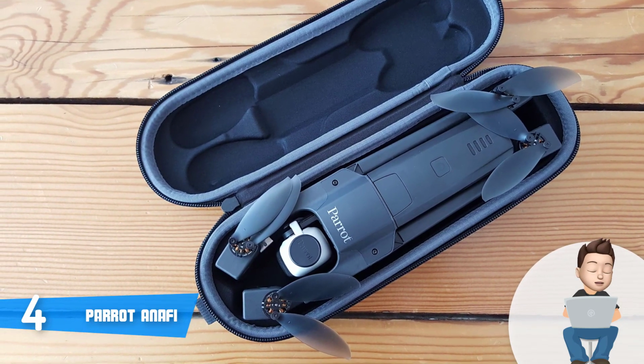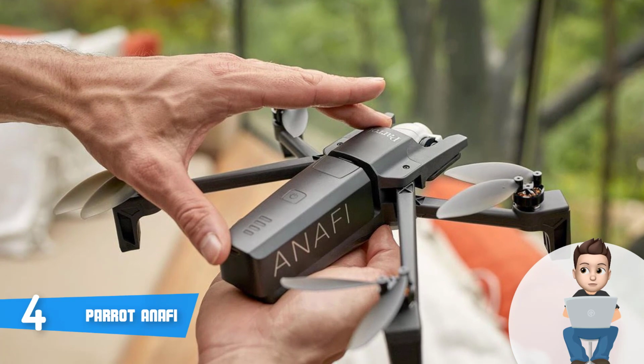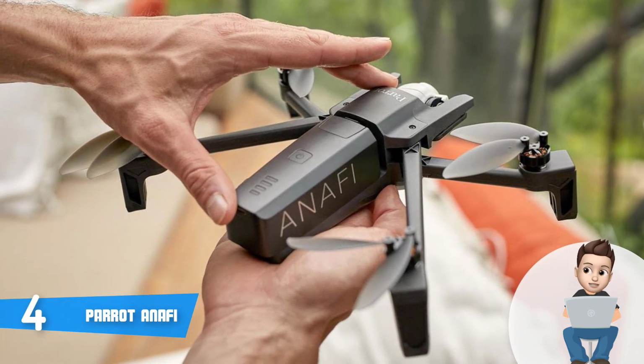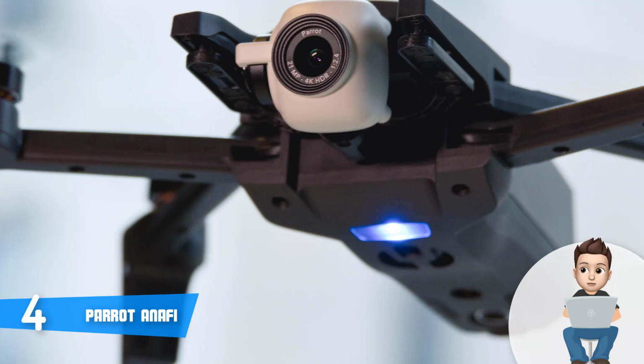But now, let's talk about the performance. The Anafi has an integrated GPS and GLONASS geopositioning system that makes this quadcopter smart enough to locate itself, and when we add the fact that its operational range is rated at 2.4 miles, it means that this quadcopter is definitely not a joke.